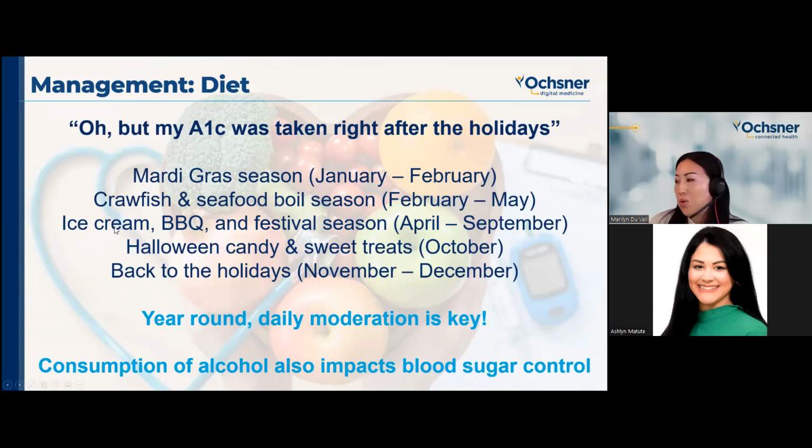Now, a lot of these so-called seasons also might involve drinking alcohol, and alcohol consumption is something that can impact blood sugar control as well. The safest approach to drinking alcohol if you have type 2 diabetes is to drink in moderation, choose beverages that are low in sugar and carbs, and to never drink on an empty stomach. No more than one drink a day for women and up to two per day for men is the general guidance.